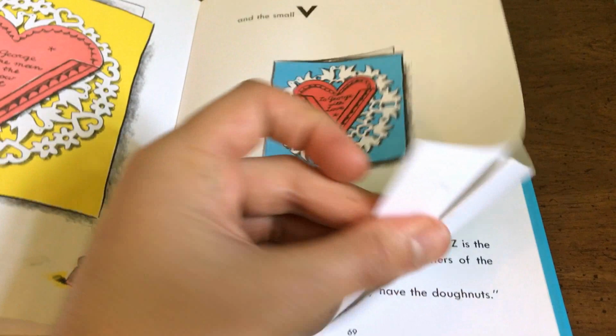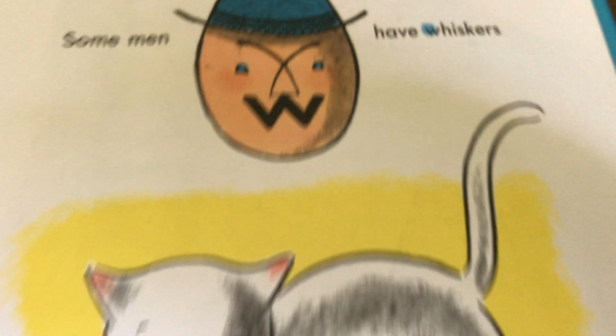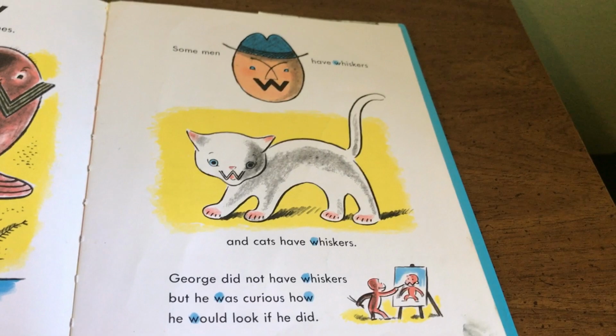The big W and the small W are whiskers, big ones and small ones. A walrus has whiskers. Some men have whiskers. And cats have whiskers. George did not have whiskers, but he was curious how he would look if he did.